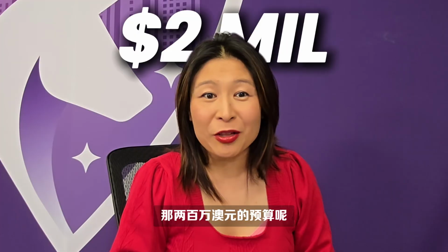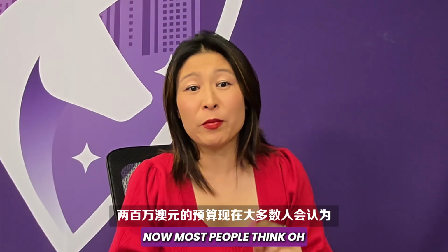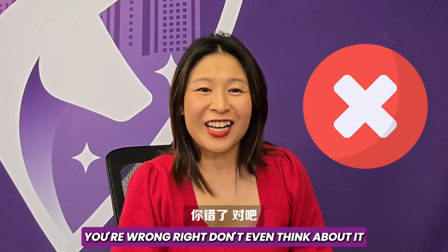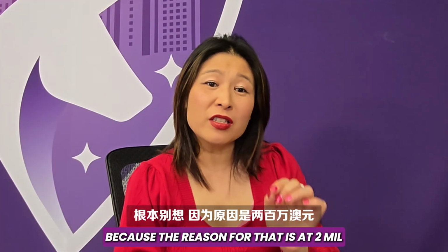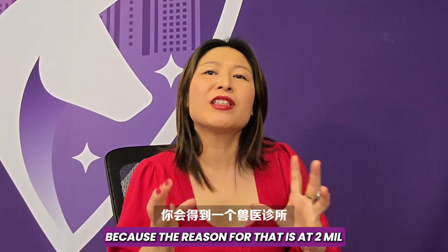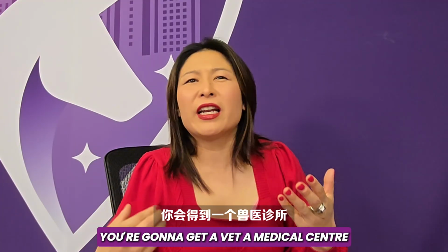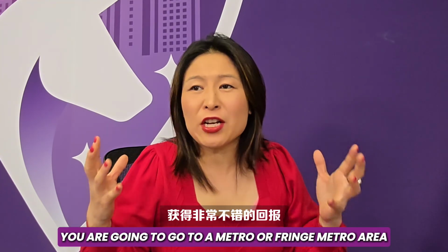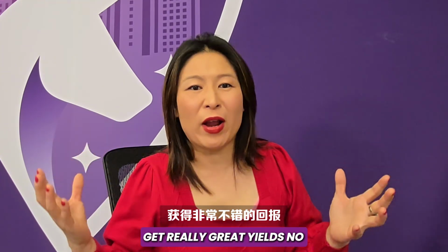So what about $2 million brackets? Now, most people think, oh, at $2 million, I get a freestanding property. You're wrong, right? Don't even think about it, because at $2 million, you start to fancy that you're going to get a vet or a medical center. You are going to go to a metro or fringe metro area and get really great yields.